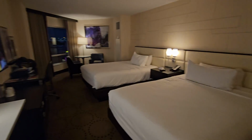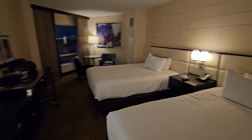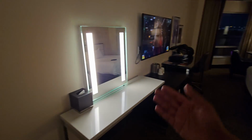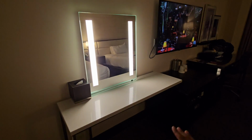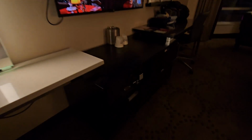Opens up. This is 2 queen beds. Decent size. Is there an outlet on this side? No, that one is not an outlet. This is pretty cool. I know Crystal would like this. So you have a vanity here, vanity style, with a nice bright mirror for doing your hair, doing your makeup.